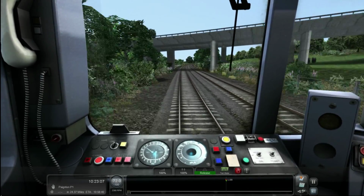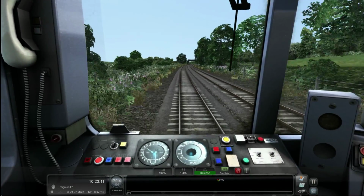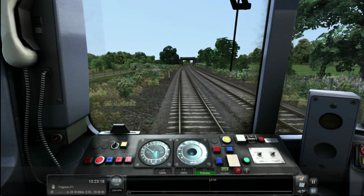Wow, we're picking up some speed now. Come on, let's see if we can hit 100. Unlikely.